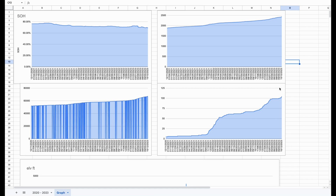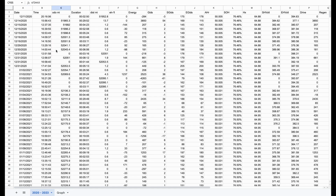I wanted to share how, over the course of about 3 years, the 2013 Leaf has changed in its state of health over that time frame. This data is from Leaf Spy Pro. I highly recommend this for any Leaf owners out there. It's an awesome app. This is all kind of the raw data that came into it.